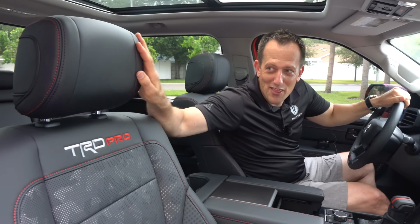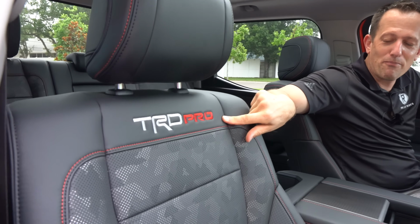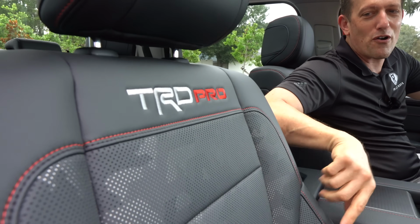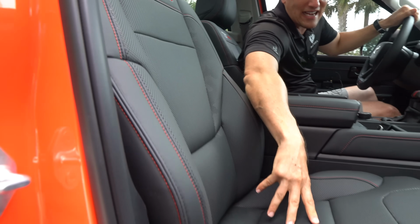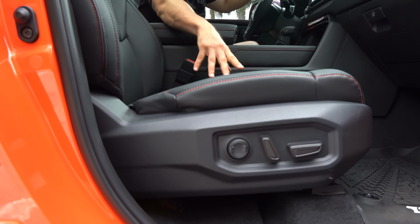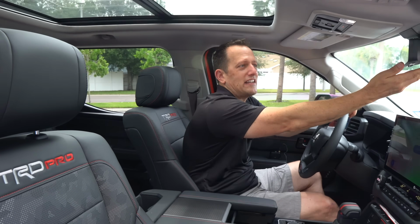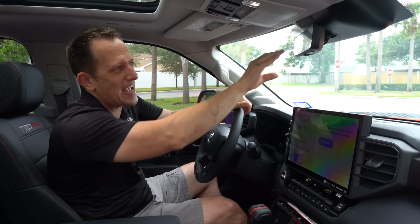Seats, the leather, the stitching, TRD Pro embroidery. Love the way they do the camo-tech, full electric assist for the passenger, for the driver. Does it have a panoramic sunroof? Duh. Look up, I have the shade open for you so you can see all that great sky, not a sunny day here in Florida.